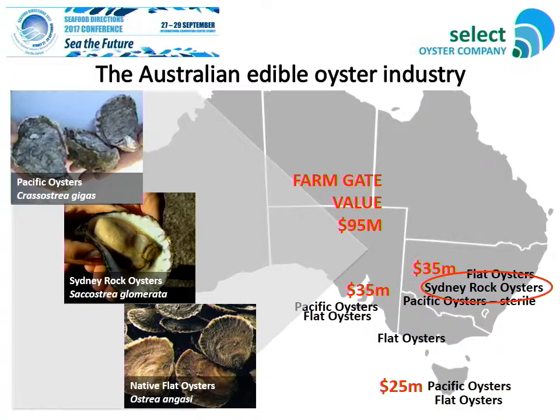And what I'm going to talk about today is the Sydney rock oyster. This is, I'm biased, but it's my favourite. Last night at the dinner, we were presented with both. I thought they were absolutely beautiful, and I hope you enjoyed them as well. But I'm always going to have a soft spot for the Sydney rock oyster.